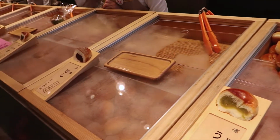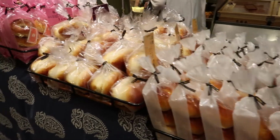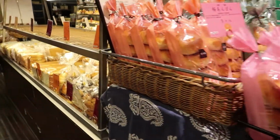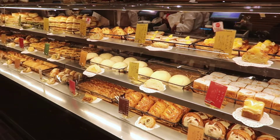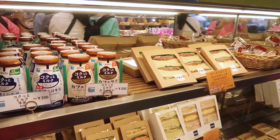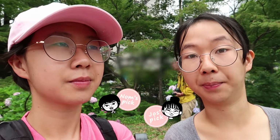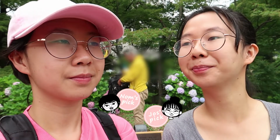They have so many more other flavors of pan. There's like maybe 10 of them. They have a lot of Western style breads as well. And they even sell things like baguettes, which we saw behind the counter. They have sandwiches, they have pastries. So I think anything there would be really tasty. But absolutely, definitely try the Sakura anpan. It's their classic, their original, and possibly my favorite out of the 6 breads that we tried.